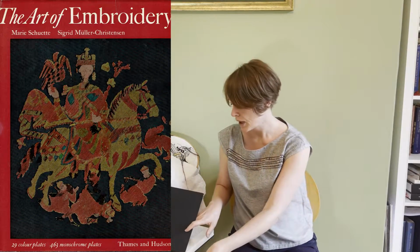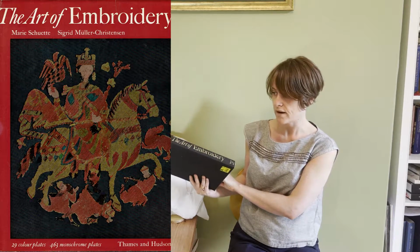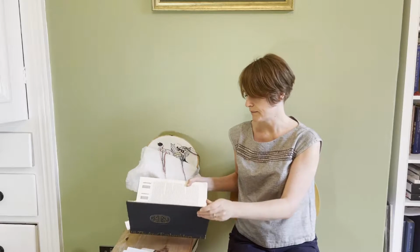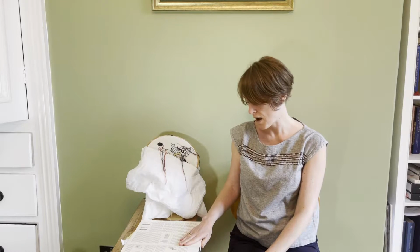across embroidery generally. We also have, this is an excellent book, which I'll put the link to below, The Art of Embroidery. Again, in here, the authors talk about laid and couched work, and they link it to again the Bayeux Tapestry, but a number of later embroideries, particularly those linked to ecclesiastical vestments, again worked in silk. So you can see that evolution continuing.